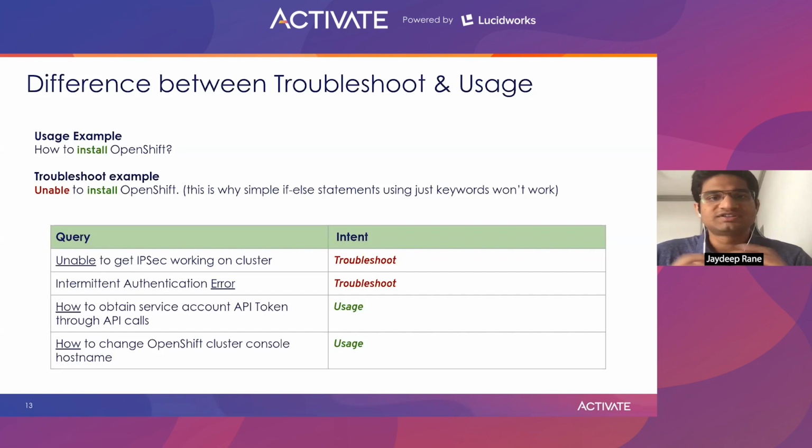All right, so this is where we try to explain the difference between a usage query and a troubleshoot query. The two examples on this slide give further clarity on this difference. The usage query that says how to install OpenShift describes a user who is trying to install a product for the first time, while a troubleshoot query that says unable to install OpenShift indicates a user who has faced issues while trying to install OpenShift in the past. The customer with the usage query would be directed to some documentation, while the customer with the troubleshooting query would be navigated to the troubleshooting experience on Red Hat.